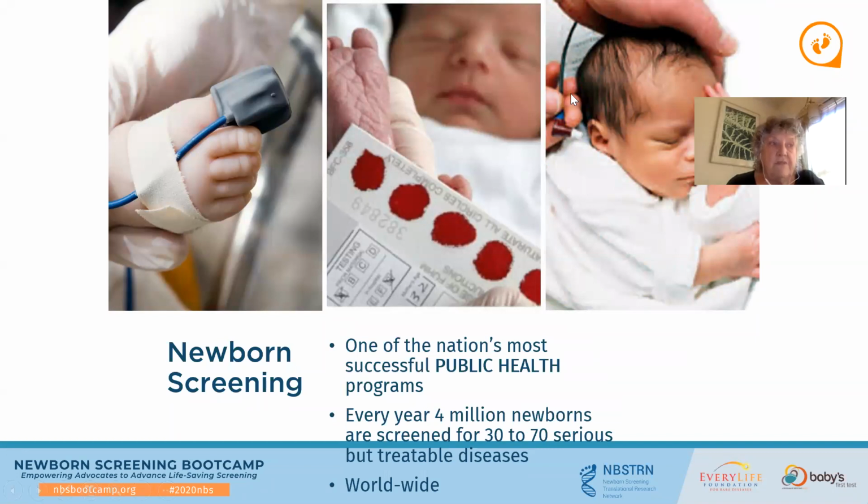In the US, newborn screening begins within 24 to 48 hours of a child's birth. Every year, our 4 million infants are screened universally for serious but treatable disorders. It's important to remember that this system operates universally regardless of place of birth, race, or income. For blood spot screening, a few drops of blood are obtained from the baby, usually through a heel stick. The blood spots are sent to the laboratory that's part of the state public health system. Hearing and congenital heart disease screening occur at the bedside in the nursery. Screening results are reported at that time to attending physicians and also to the state newborn screening program, and of course to the parents.